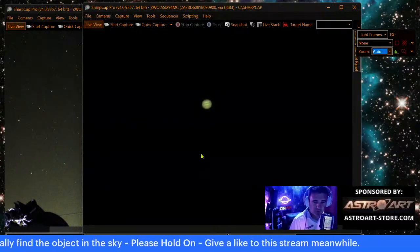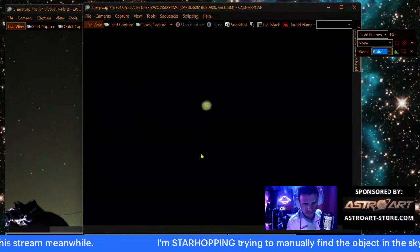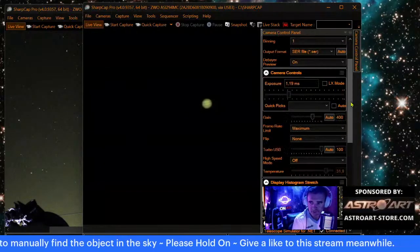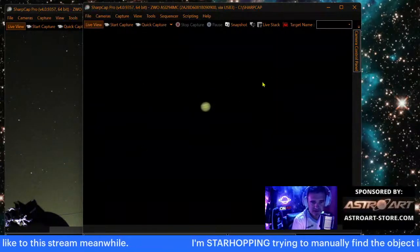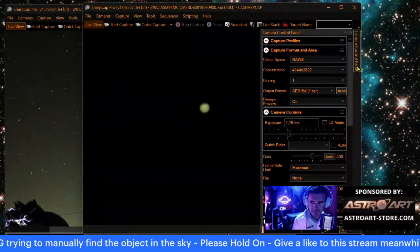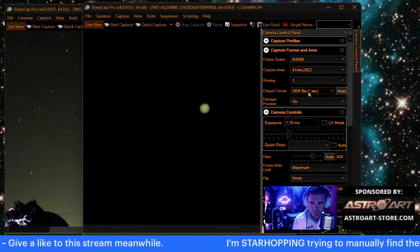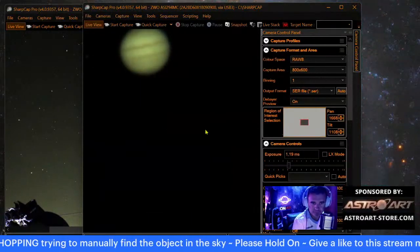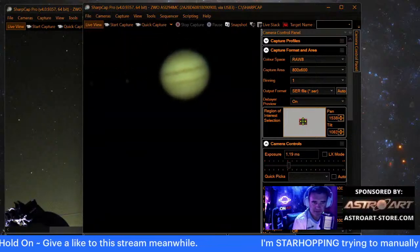Remember, good people from the world, we usually stream on Saturdays, depending on the weather. So let's start this. First, region of interest, for the advanced users. Basically, what we are going to do is tell the camera to catch only Jupiter and magnify it. Lower the resolution, bam. Now, let's recenter this.